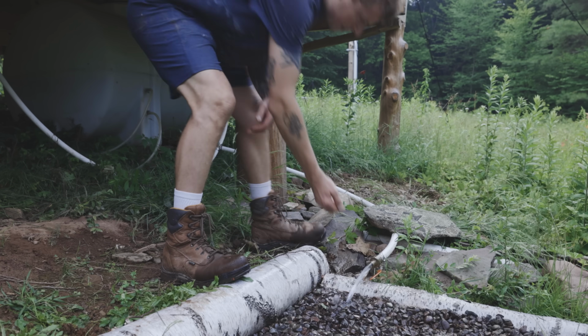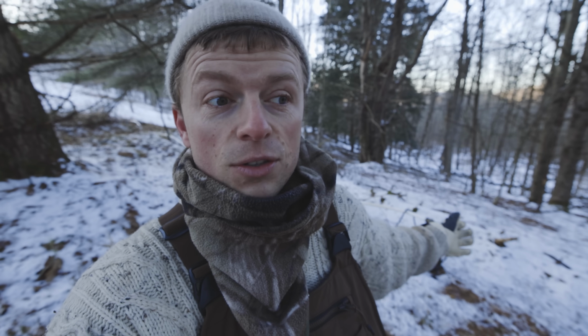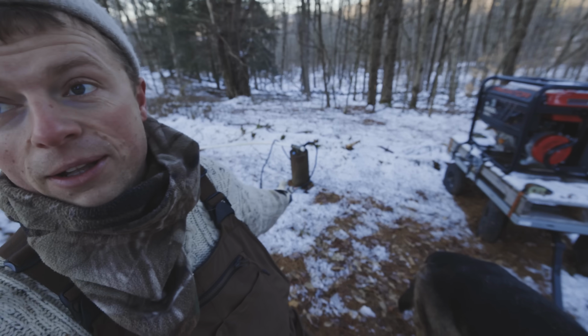So I'm hoping not to have to use this well, but it is really nice to have to feed the tank under the wall tent. And it served us pretty well, honestly. Pretty cool to just have found a well here.